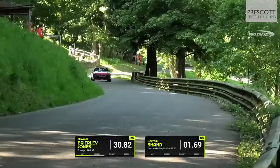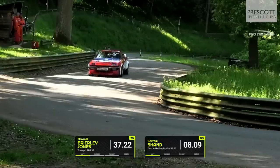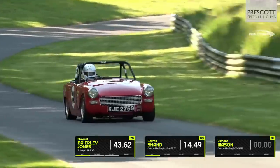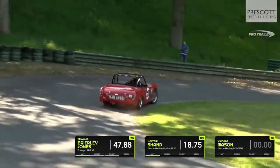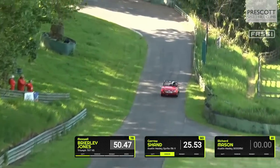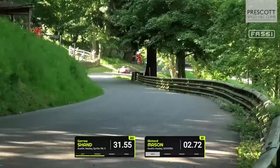In the hands, as we mentioned before, of the likes of Tony Pond and Brian Culcheth. He comes into the S's there. Fair bit of weight at the front end of that car with that V8 lump there. And the lighter one is the Austin Healey Sprite of Garo Shand, car number 80, who's just rounding Torres. Another Healey Sprite, this one coming into Pardon. Maxwell Briley-Jones does a 50.47 seconds.